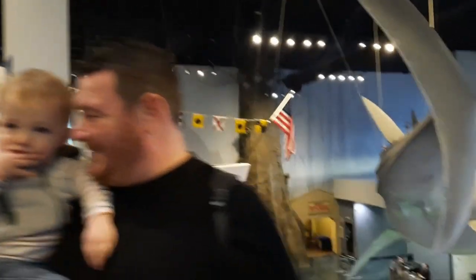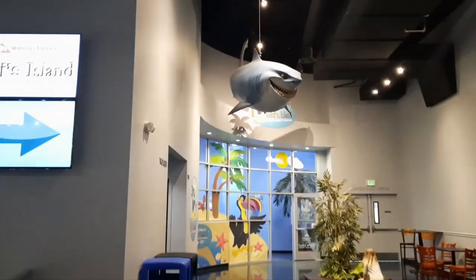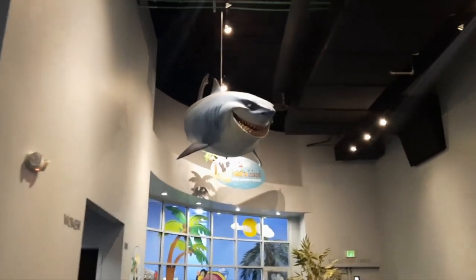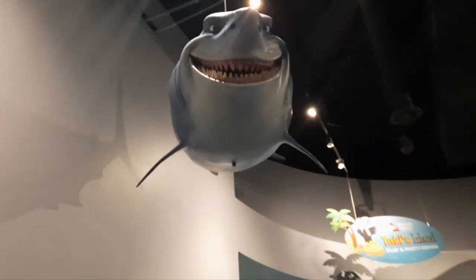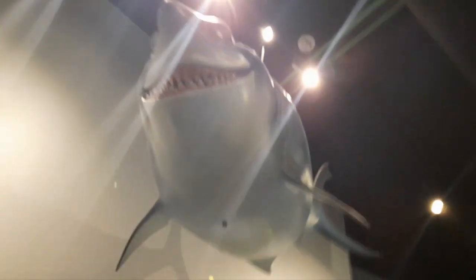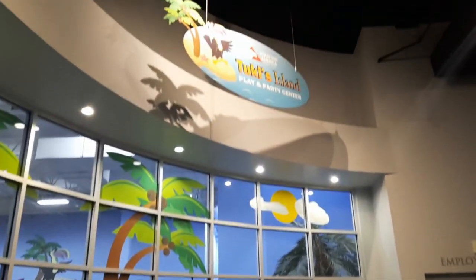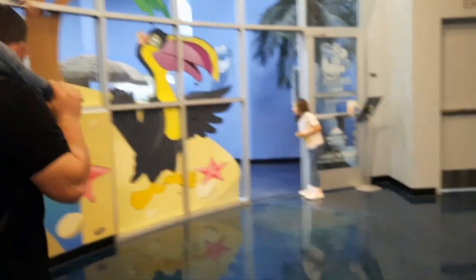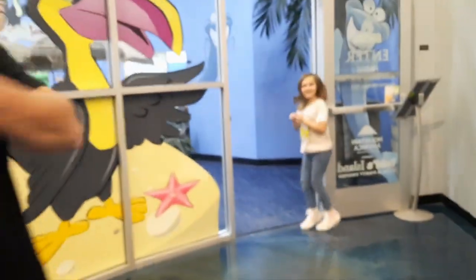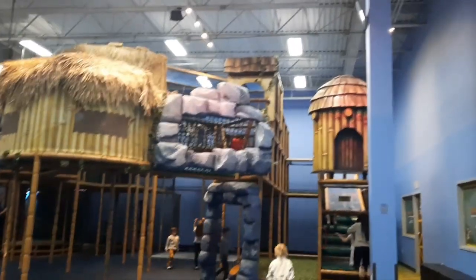Can you drink the water? Peekaboo. Big shark. There's Bruce. Hello, Bruce. Look, Alice, it's Bruce from Finding Nemo. His name is Bruce. So here's the play area. Tuki's Island. You guys want to go play? Yeah, I'll play. And here we have the play area.